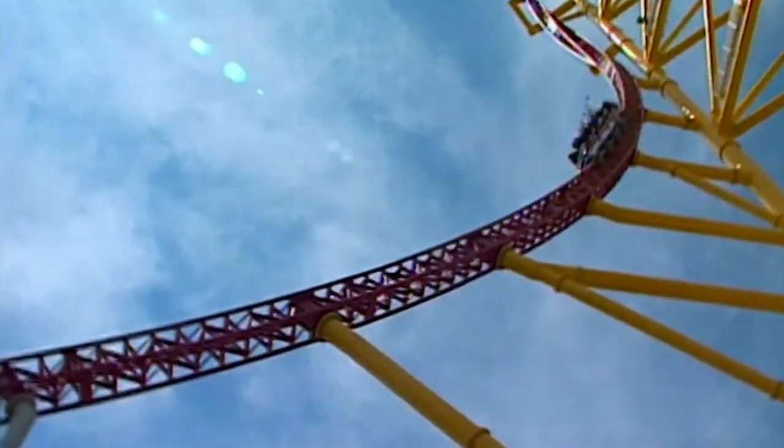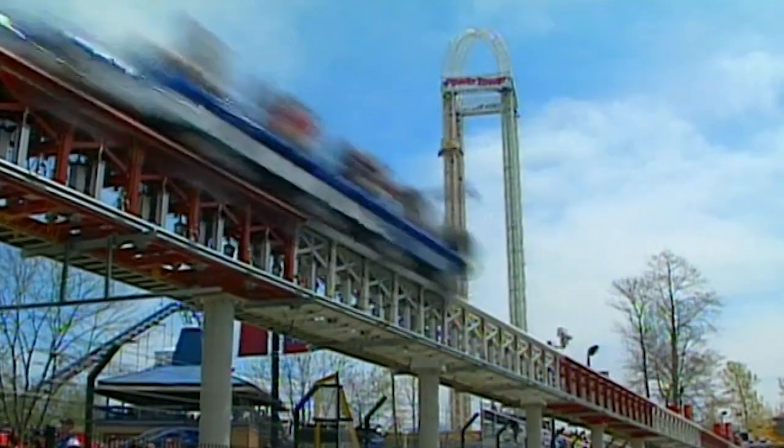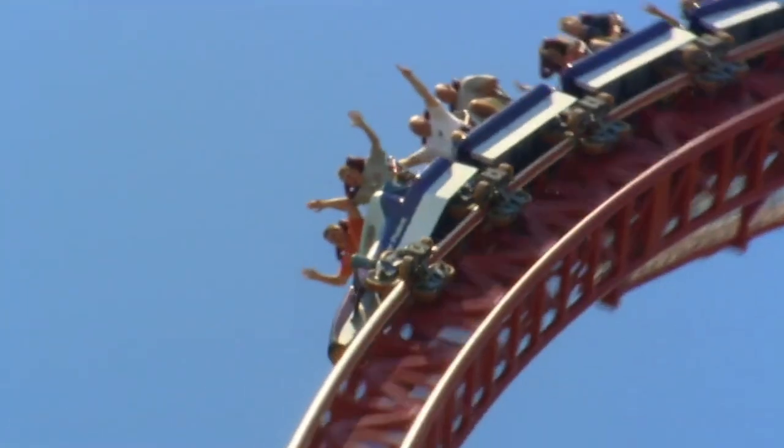All the components in thrill rides must pass stringent fail-safe standards. And when you have a ride that blasts you to 190 kilometers per hour in 4 seconds, they need to.